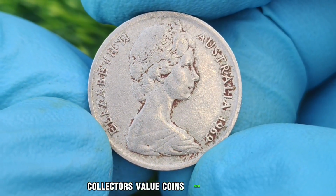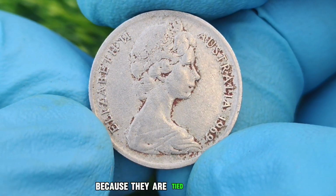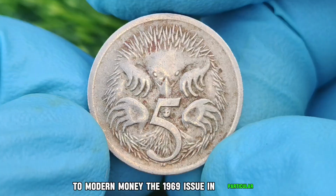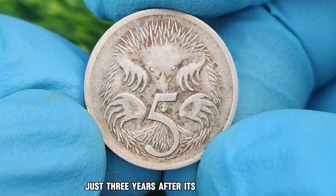Collectors value coins from the 1960s not only for their age, but also because they are tied to the story of Australia's transition to modern money. The 1969 issue, in particular, shows the maturity of the system just 3 years after its introduction.